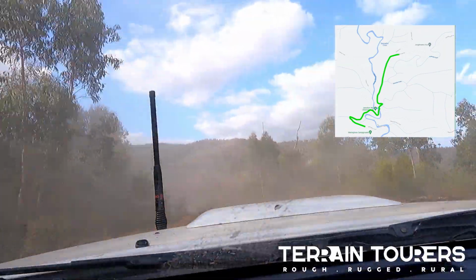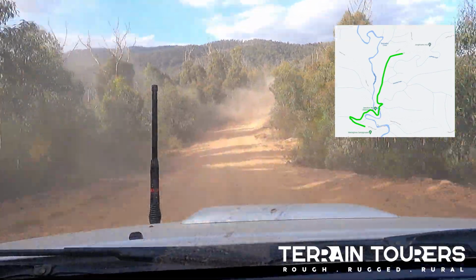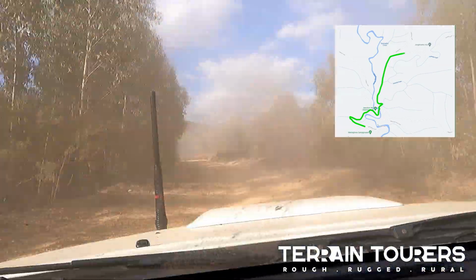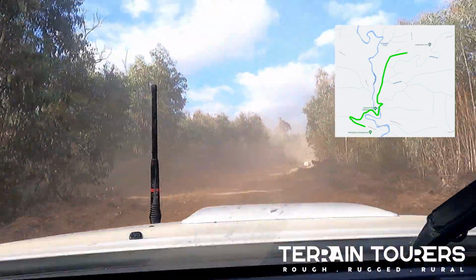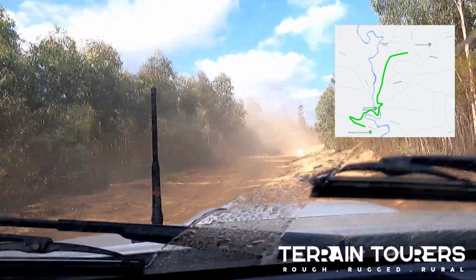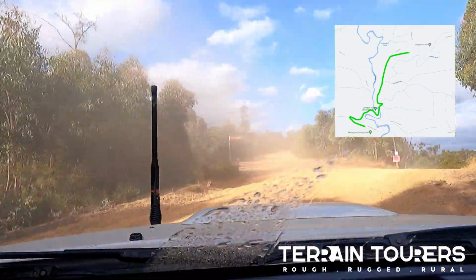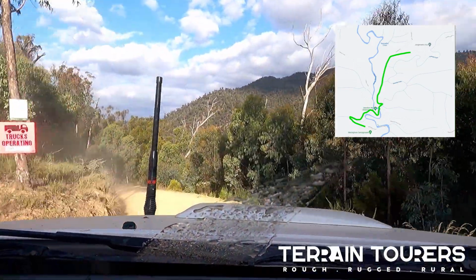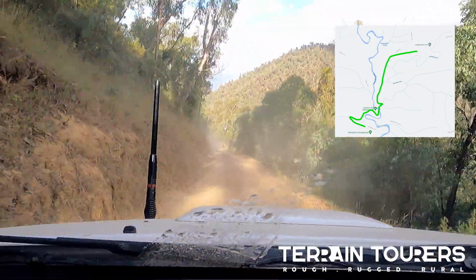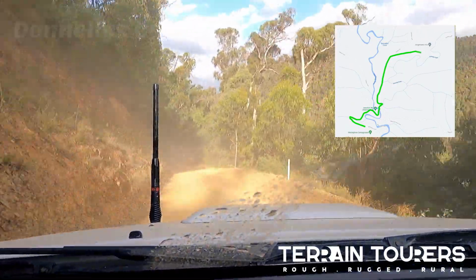As we come along the ridgeline here, we end up approaching Donnelleys Creek Rd on the right hand side. Junction Road continues on straight ahead and ends up taking you to the old township of Tombon. There's some relics there, a bit of a walk. It's worthwhile getting out and having a look at the old mining equipment and that. So we continue on down Donnelleys Creek Road here, and it's not long until we get down to Jorgensons Hut.